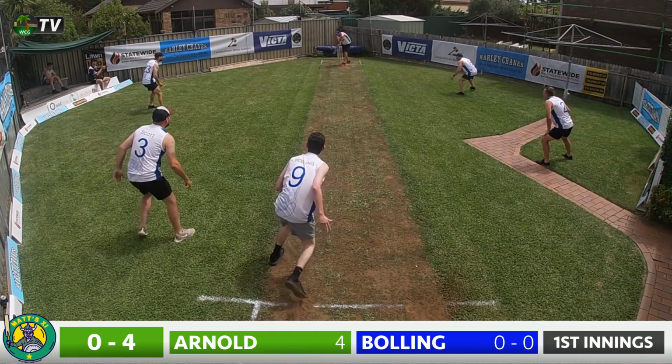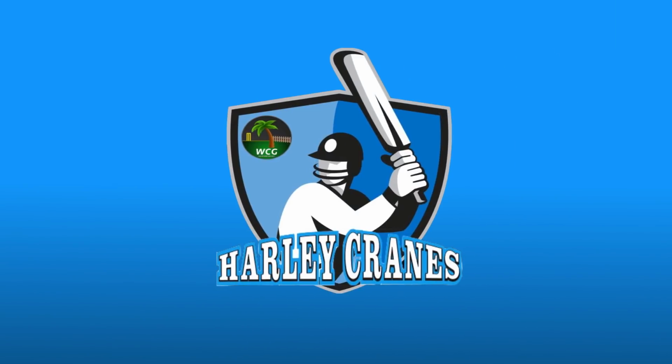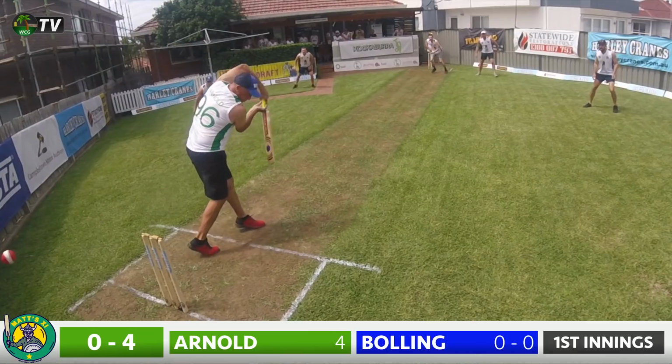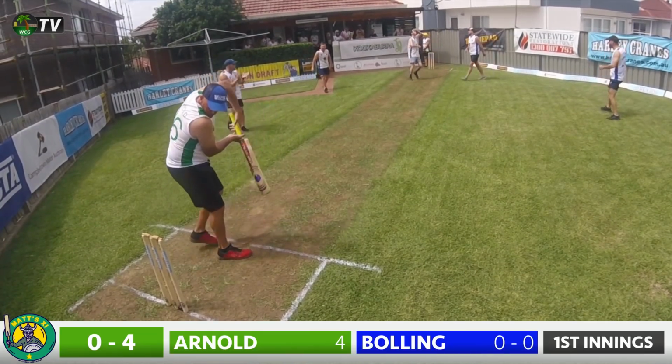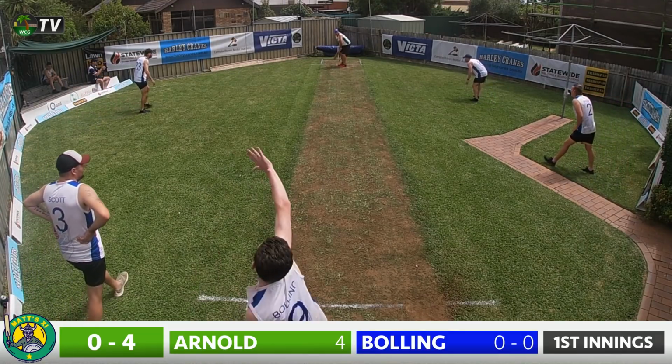Bowling will continue to him now around the wicket, and this one's a beautiful delivery which beats the big man outside the off stump. Here it looks like bowling is sending him down a bit quicker in this opening over, and that's a beauty. Bowling will continue to Arnold in the third over.